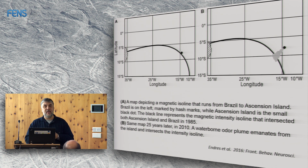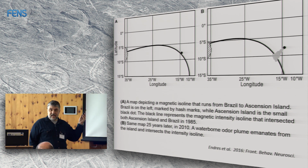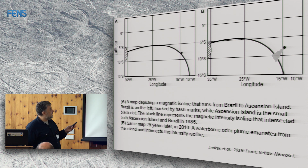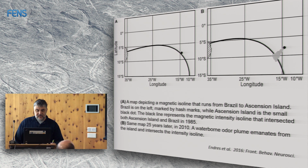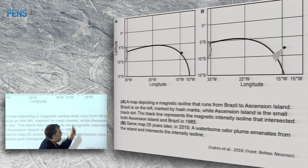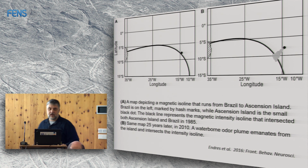Well, it's not too good, maybe, but it's not a disaster. And for a turtle that lays its eggs on a small oceanic island, it will be a disaster, because it will not be able to find its island. And this is a map that shows a magnetic isoline that runs from Brazil, where these turtles forage and spend their time. And this is the situation in 85, and this is the situation in 2010. And now, after 25 years, the isoline doesn't cross the island any longer.